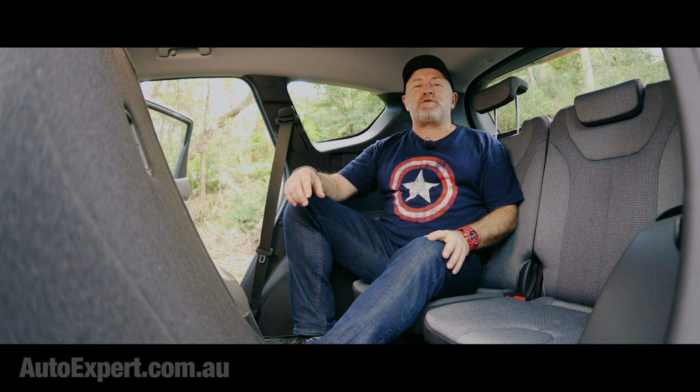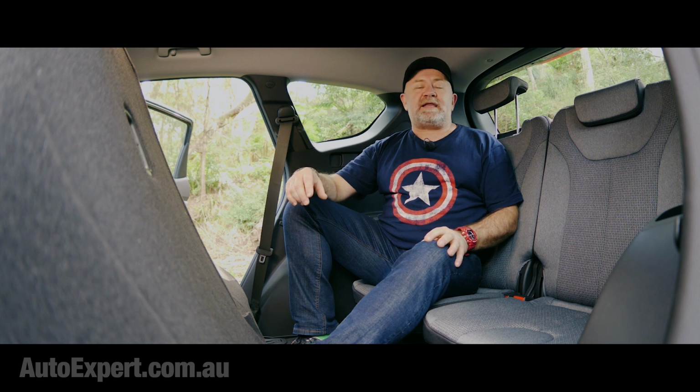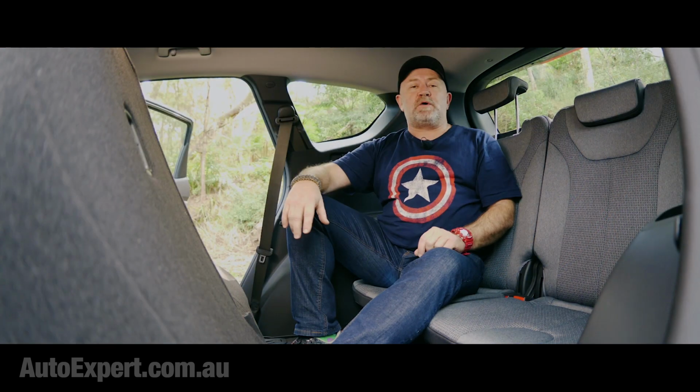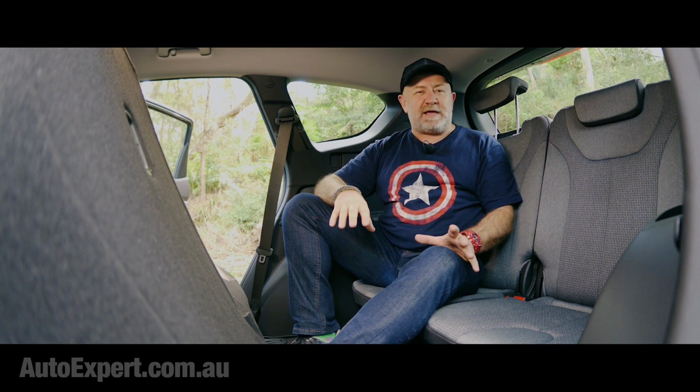Access back here to row 3 has been dramatically improved as well. There's a push button now on the seat base on row 2 on the curb side. So you open the door, you hit the button, the row 2 seat slides forward out of the way, and that gives you access back here to row 3. So that's a big improvement.